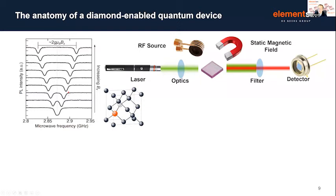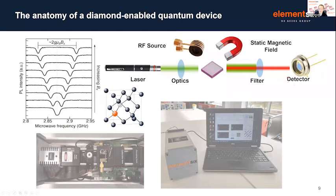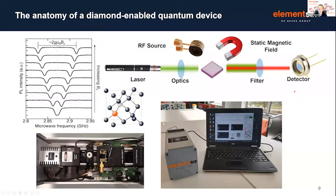We need our microwave coil to deliver the microwave radiation, a filter to remove the green light, and then simply a photodetector to measure the amount of red light that is emitted. So what this means is that we and other companies have been able to put together very simple demonstration units with essentially commercial off-the-shelf components, out of obviously a nicely engineered diamond sample that illustrates this effect. And we found this is a really powerful tool.